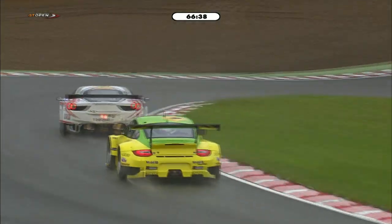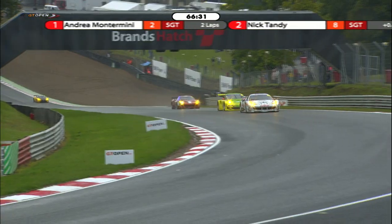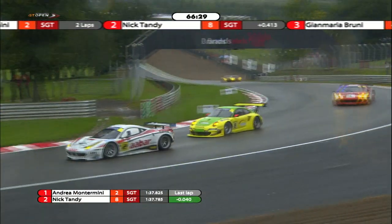But then once again, as they came onto the start-finish curving sweep, Monterni ever so slightly squiggly in that Ferrari. He's not quite got the full purchase. And the Porsche, as we thought, seems to have very, very good traction, particularly off these slower corners.